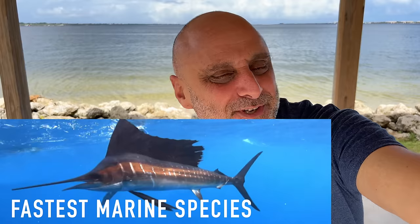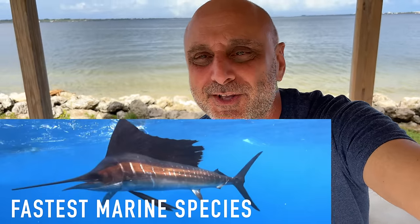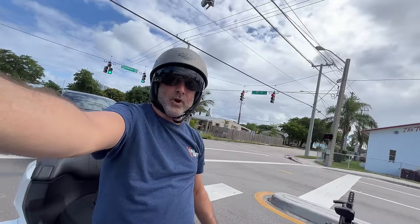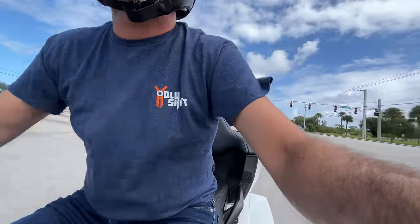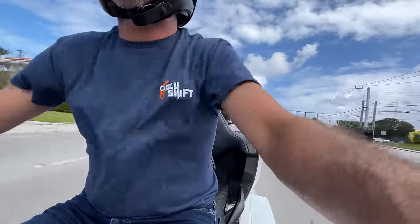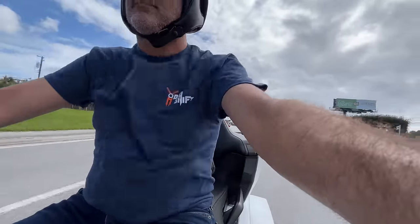So whether the Goldwing is a manatee or a cheetah, I say neither. It's actually a sailfish. It's the fastest marine species. This bike is really, really fast, really quick. We're really nimble. It's huge, but it's nimble. We're waiting in traffic there. It was fun. It was lots of fun. That bike is really cool.